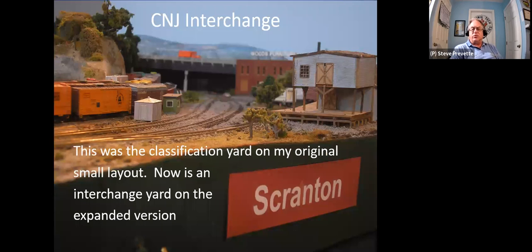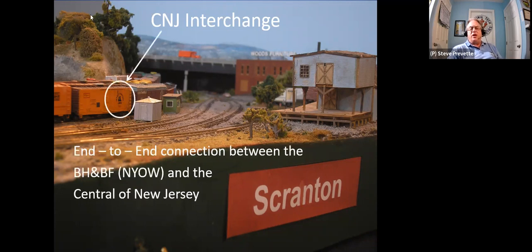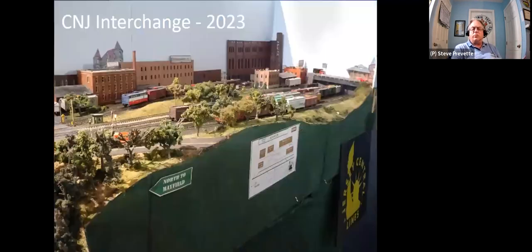This is the Central New Jersey interchange. This was actually on the 3 foot by 6 foot, the classification yard. And as the railroad grew, it was like, well, what do I do with it? And it became, by throwing the bridge on the backdrop, the Central New Jersey interchange. And if you notice, here's a Central New Jersey car waiting to go in. Now, because I got rid of the 3 by 6 about 5 years ago, the current arrangement is this, a little bit bigger. But again, we have the end of the main line with this 4-track yard going under the bridge for the Central New Jersey.